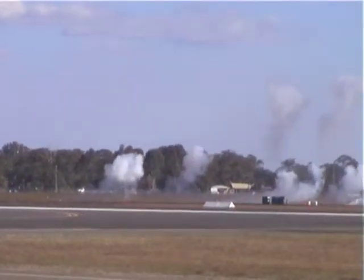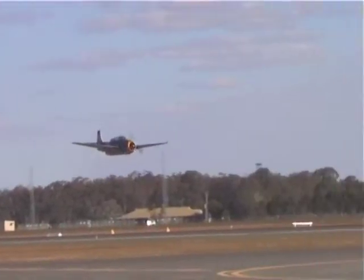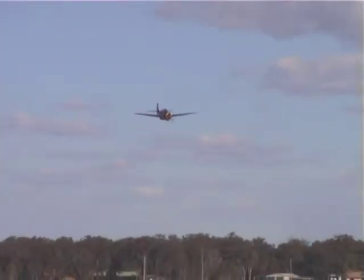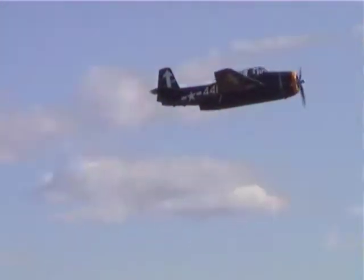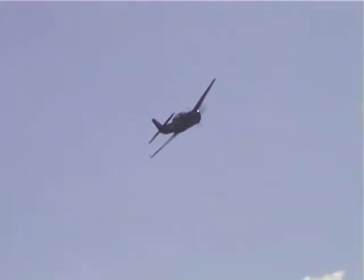Fantastic. The big guns are coming out. And the Avenger's coming in for another strafing attack. These guys are active. They are not as slow as they look. Got some heavy metal taxiing past you now, the T-28.